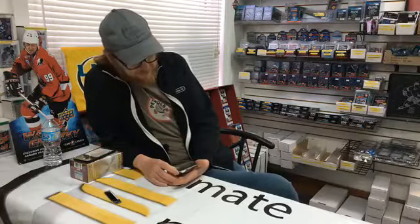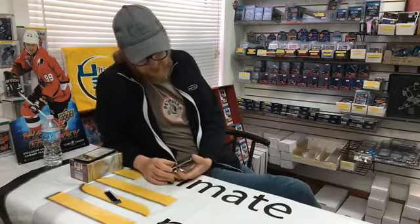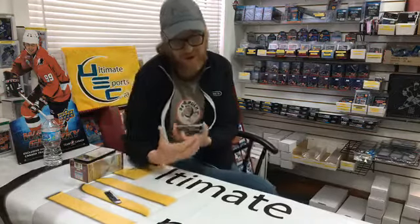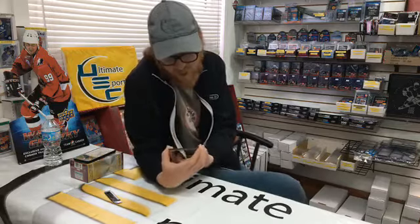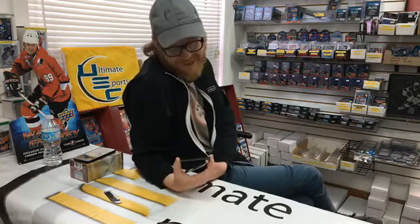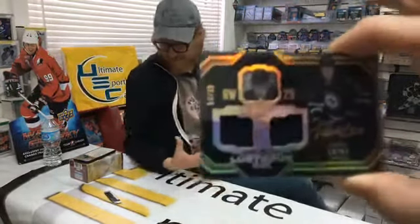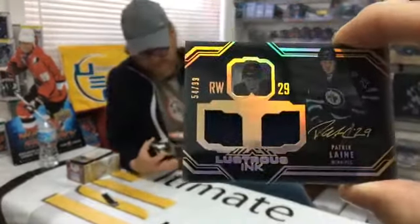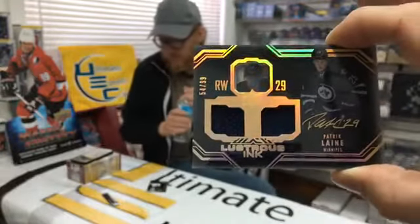And Brother Davey is going to be quite happy. We have a Black Lustrous Ink Dual Jersey Autograph, 54 out of 99. Winnipeg Jet Patrick Laine, for his first time breaking. What a beautiful looking card. Congratulations, Davey Golden. I mean, you definitely blew your brother out of the water with this card.